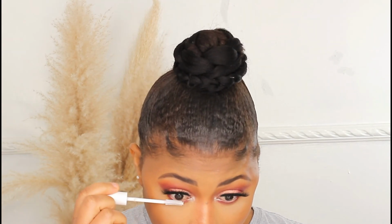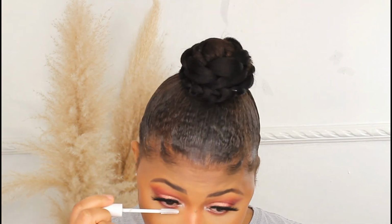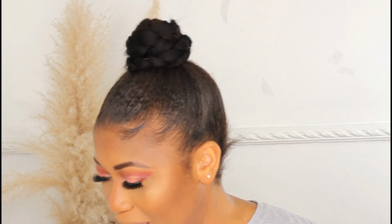And I'm going to go in with my lash glue. I'm going to go with my eyelash primer from... I just remembered that I forgot to spray my face, so I'm gonna go in with the Jeffree Star and spray. Literally, I was just about to forget. Always spray before you go in with mascara.